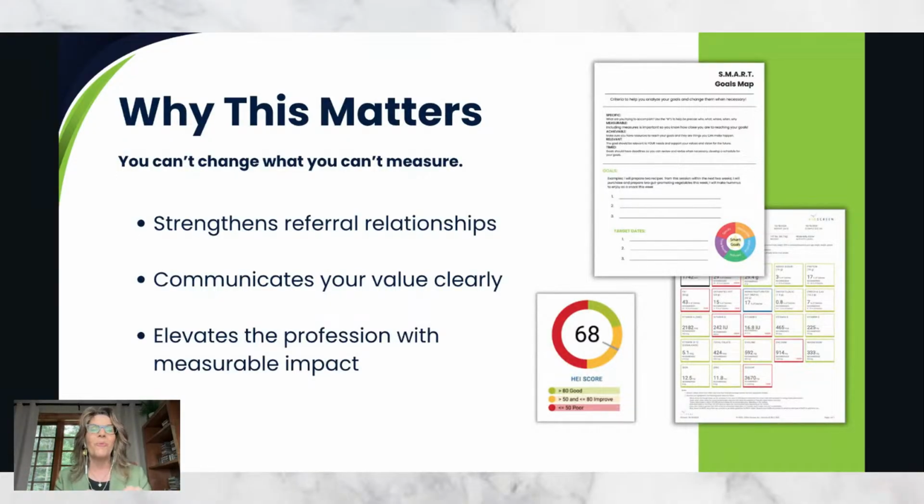Why this matters is because you can't change what you can't measure. If you're looking to change somebody's health outcome, or their dietary behavior, you need to understand where they're starting before they start working with you. That's how you measure your impact. And it really helps solidify your value and strengthen the referral relationships, right?